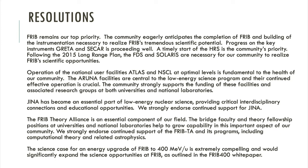So now we'll go through them individually. Are there any comments or discussion anyone would like to raise on the first bullet endorsing EFRIB and the associated instrumentation? Okay, all in favor of this resolution? Okay, anyone opposed? Perfect. The order is how they will be presented, so yes, you can say that.